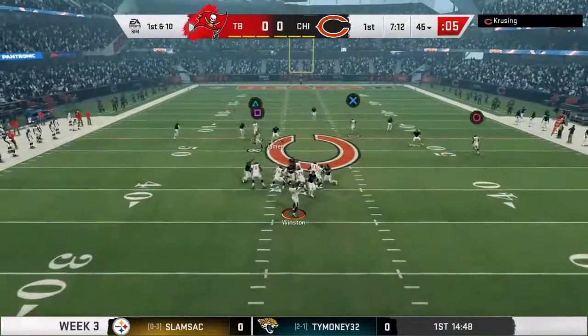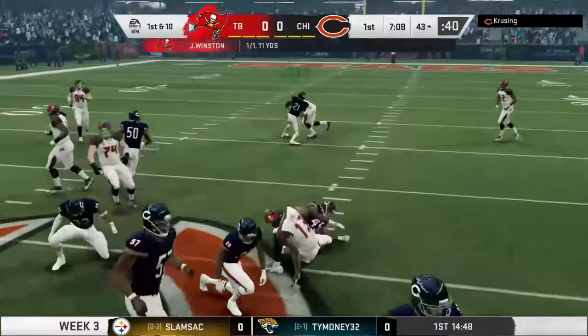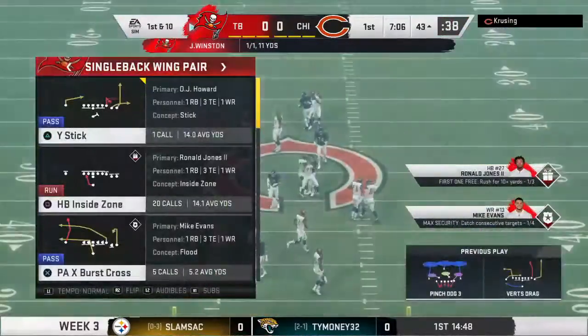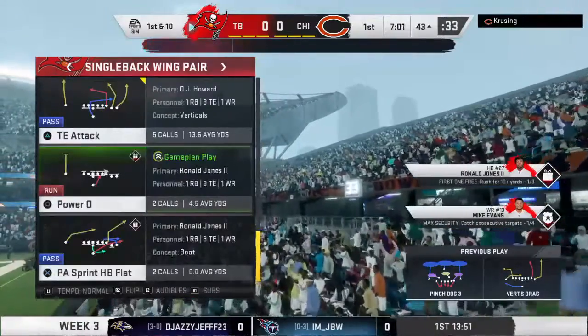On 1st and 10, Winston. It's caught by Mike Evans, and taking it across midfield and inside the 45. It's a gain of 11, and the Bucs have a first down.